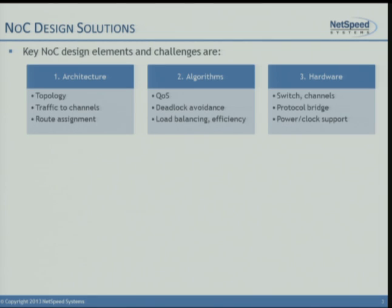If you look at interconnect design, network on-chip is a popular, or I will say a more systematic approach to do on-chip interconnect, because the network on-chip approach scales very well, and also it can maintain very high performance. Now, if you look at network on-chip design, it contains three major elements. The first is architecture, which includes aspects such as how to decide the most optimal topology, how to map your traffic to various NoC elements, what is the right route that I have to pick to get an optimal architecture. So these are the architectural aspects.